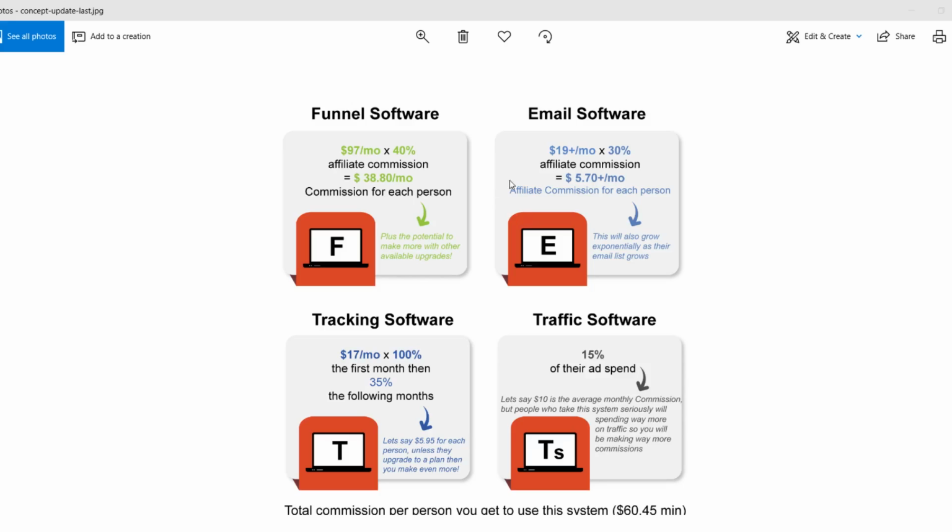So the keystone to this whole system is the funnel software that we're going to be using, and it's $97 a month, the base program, and the company is willing to pay you 40% affiliate commission, which is about $38.80 a month. Again, there's potential to earn more as your customers upgrade with additional products or services that funnel software provides. The same thing applies with the email software. The base is $19 a month. The company's willing to pay you 30% affiliate commission for each customer that you bring to them, and this can also grow exponentially as their email list grows.